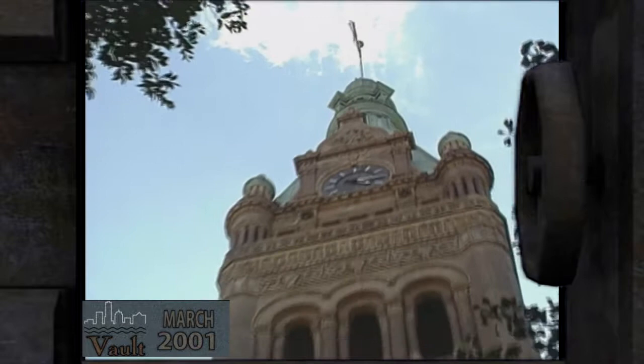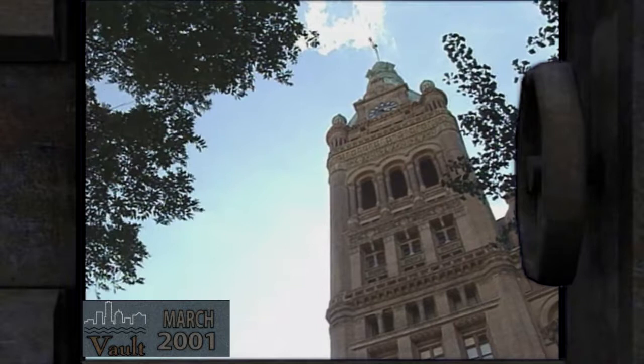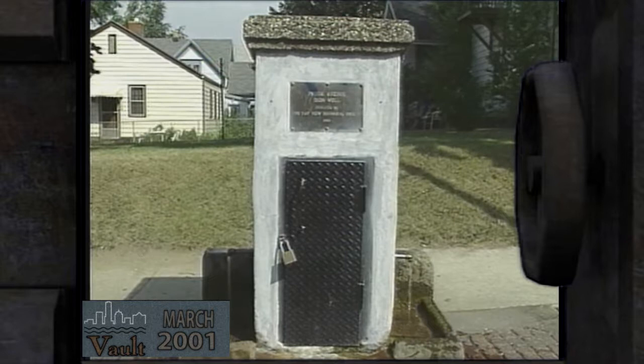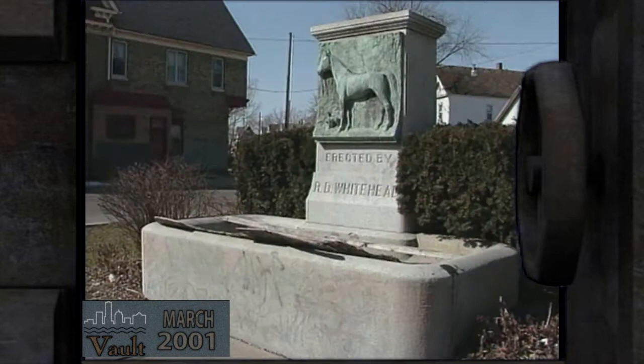You might think of Milwaukee City Hall, built in 1895 in a Flemish Renaissance design, when historic preservation is mentioned, or perhaps the Pabst Mansion, 1890, German Renaissance Revival. But the Prior Avenue Artesian Well, nearly 120 years old, also has a historic designation. So does this, the last horse watering trough in the city, near 16th and Burnham.